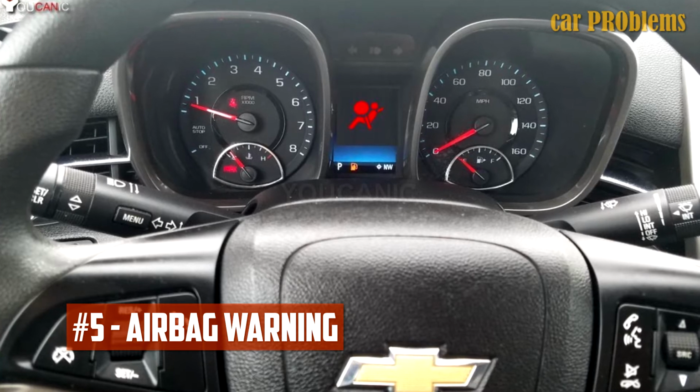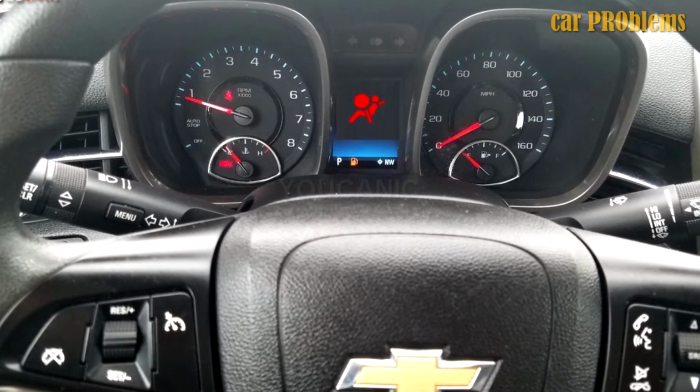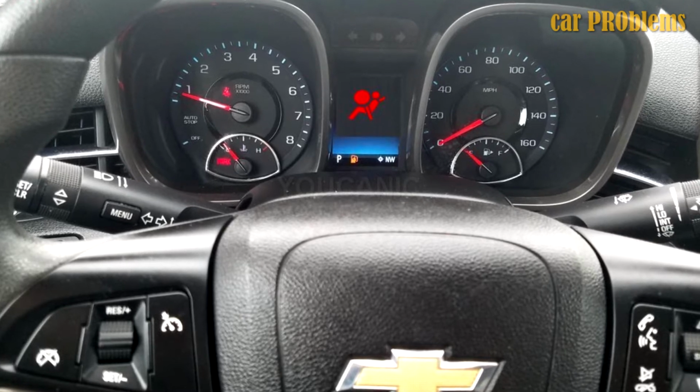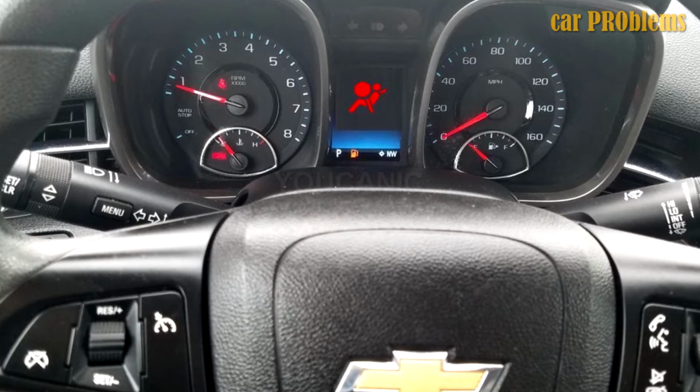Airbag warning. Despite occupancy, the airbag warning sensor activates and deactivates the passenger side airbag. In the event of a collision where the airbag might not deploy and people sustain injuries, this could be fatal.